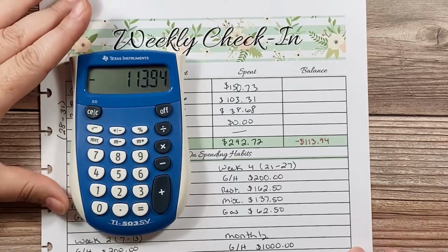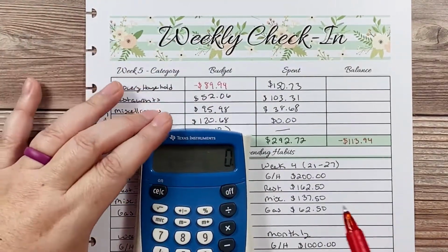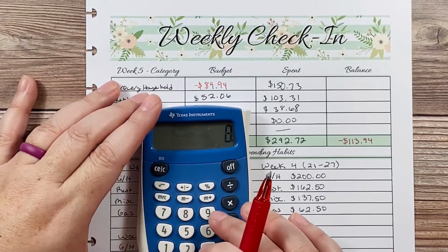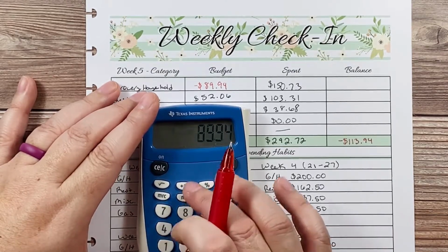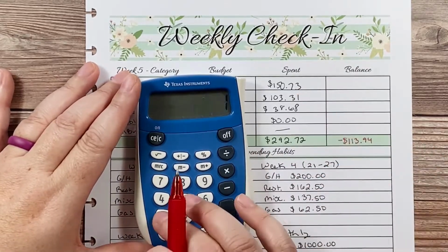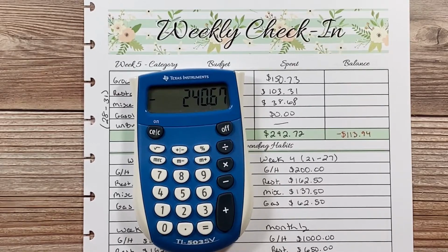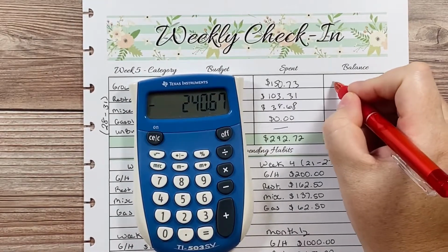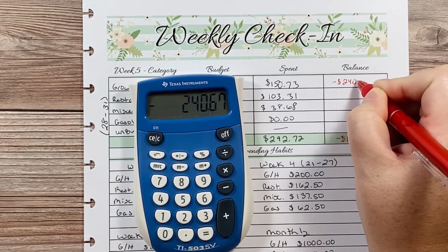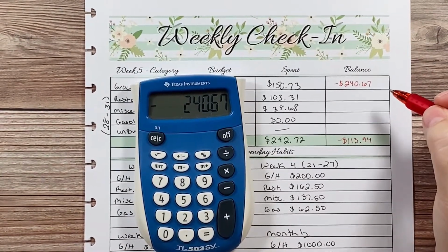So I don't need that anymore. So let's do it across and see what our numbers are. So I have 89.94. I'm gonna make it a negative because it's a negative here, and I'm going to subtract what I spent, 150.73. So for the entire month of May, I am over budget by $240.67.